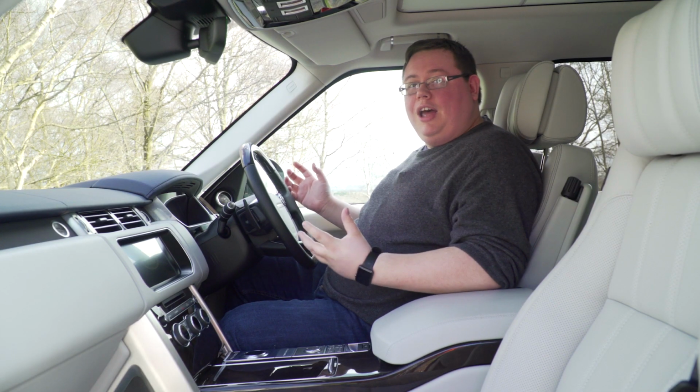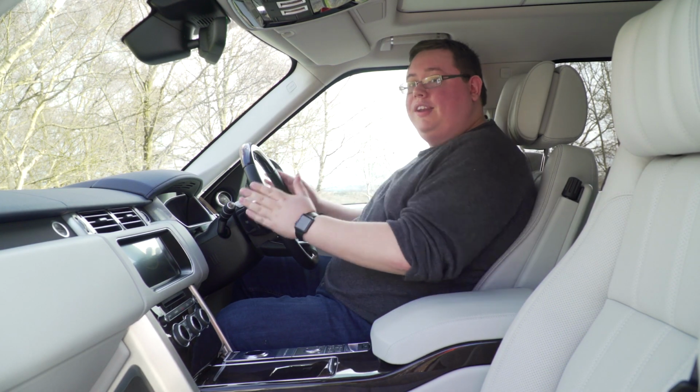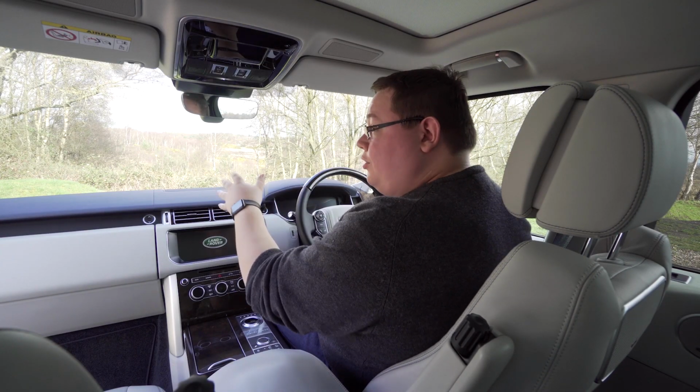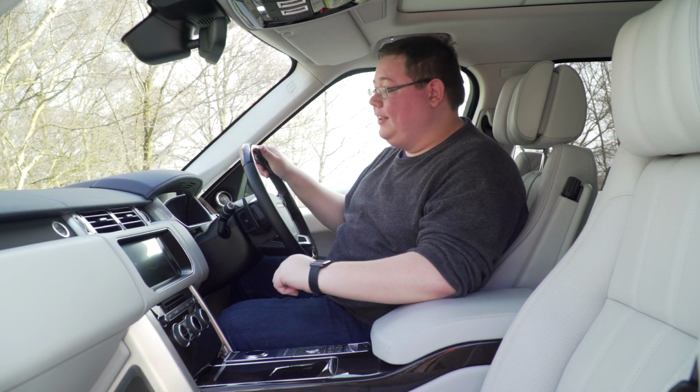Now, once you've clambered up into this driver's seat, it's easy to find the right position, and it gives you a great view over the road ahead as well, which is all down to height. More about that in a moment.